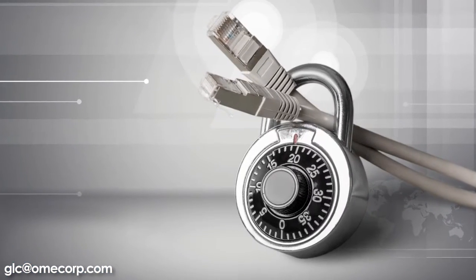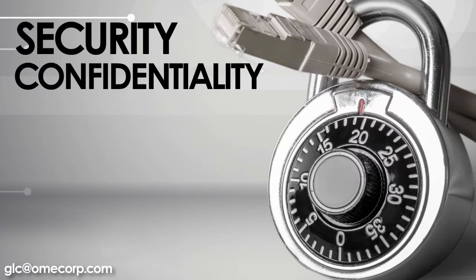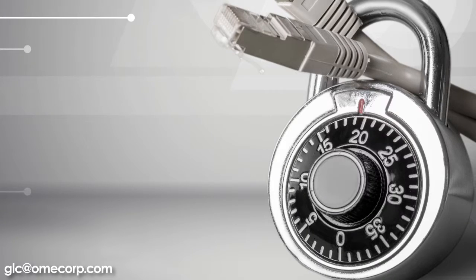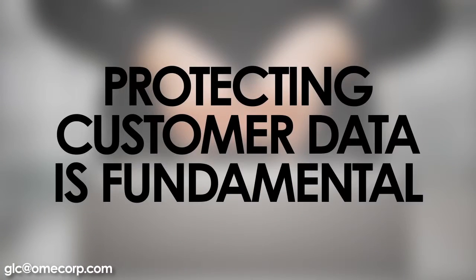One thing that's always on my mind, and I'm sure yours, is security. What about security, confidentiality, and non-manipulation? How do you ensure trust and compliance with your new document delivery process? Protecting customer data is fundamental.